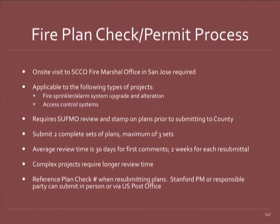Very similar process to what you've seen with building inspection, except you go straight to the fire marshal counter and you submit your plans. It's 3 sets. It's about 6 to 8 weeks, depending on complexity, and it could be extended if they have comments. I would urge you that if you have any questions on what you are proposing, that you use a pre-submittal consultation with County Fire. Given the fact that they do not have the resources to be able to turn things around quickly, it would be helpful for you to have a conversation with them before you submit.